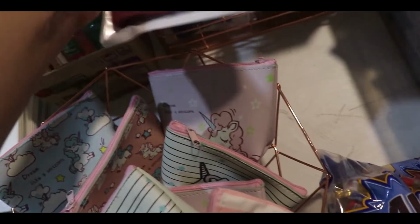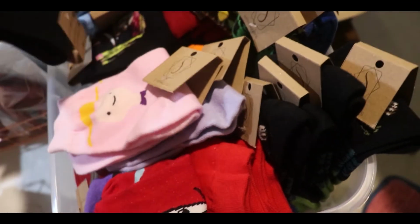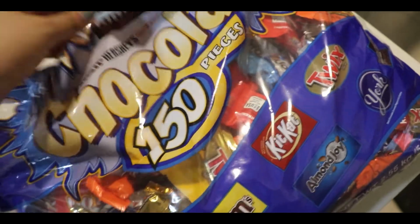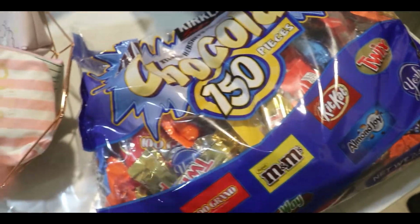We also have some washable face cloth masks and quite a few of these iconic socks. So we have plenty of them. And we are also gonna be packaging some of these Kirkland mini chocolates. So we'll be doing that later on.